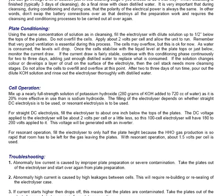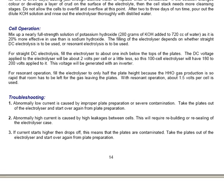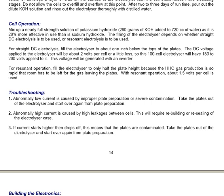Troubleshooting. Abnormally low current draw is caused by improper plate preparation or severe contamination. Take the plates out of the electrolyzer and start over again from plate preparation. Abnormally high current is caused by high leakage between the cells. This will require rebuilding or resealing of the electrolyzer case. If current starts higher, then drops off, this means that the plates are contaminated. Take the plates out of the electrolyzer and start over again from plate preparation.